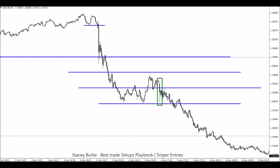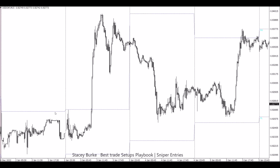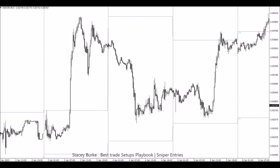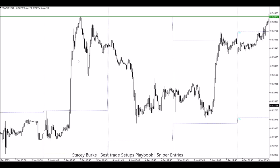We broke out of the high of the day of the inside bar. We're heading back to the low of the week, so we'll just walk through this a bit quicker. We have our opening, we're US Swiss, inside bar, breakout. High and low of the week are now potentially in place after the initial bounce.